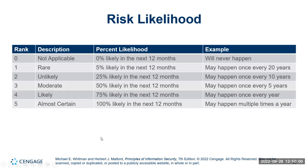5, almost certain, 100% likely in the next 12 months. Now, what do we know about hurricanes, really bad hurricanes? Oh, I don't know, every 15 to 20 years on average, we get a really bad one. And if we don't get one for a while, like 25 years, we get them twice, which is what happened with Irma and Maria. We got a double dose in short order, right? So law of averages aside, this is real stuff, right? 75%, 50%, moderate is 50% likely in the next 12 months.